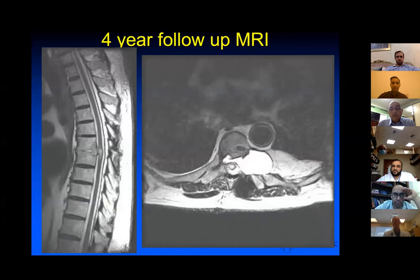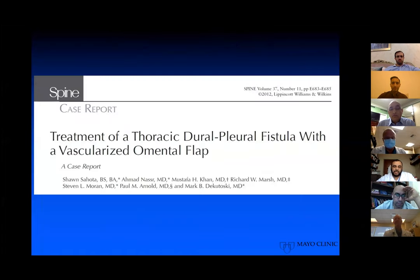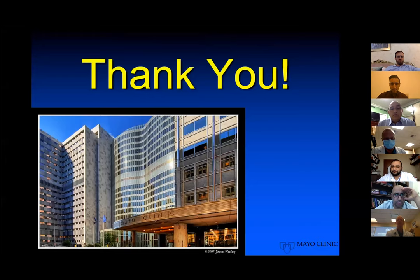Again, I think this is my lack of wisdom early on in my career. I hope I don't make this mistake again, but I expect that I probably will make similar, if not worse, mistakes. And we ended up publishing this if you guys ever want to read the actual case report, but I've essentially summarized it. And thank you.